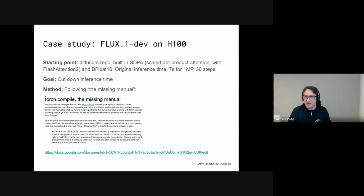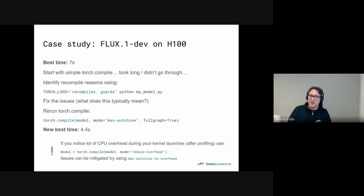Our goal was to take a Flux1 Dev image generation model, this happened last autumn, and make it run much faster. So what we did, we applied Torch compile, and we did it through multiple steps. First, we started with 7 seconds in runtime. We started with naive Torch compile. It threw out some errors, and we fixed them.